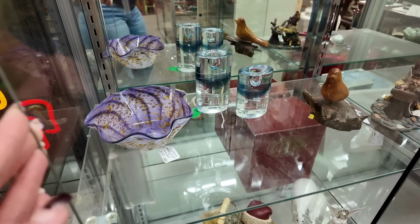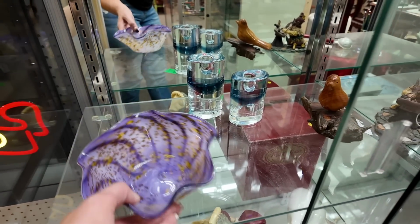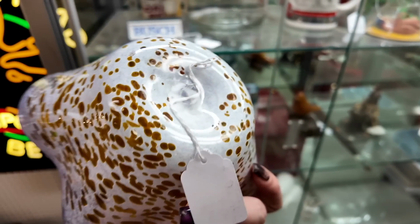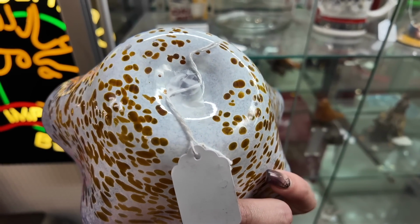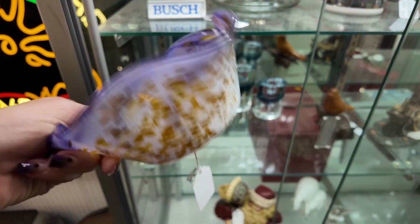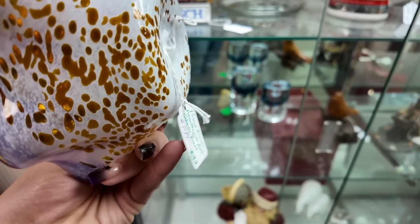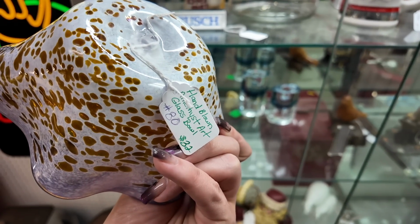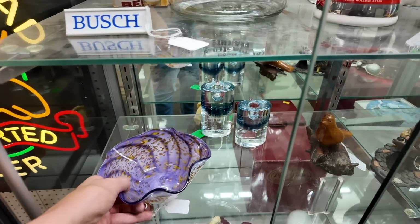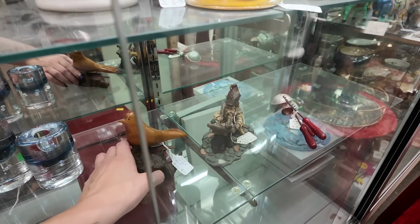There is a hand-blown bowl. Let's check that out. Surprised there's no markings on that because it's a really pretty piece. How much was it? Come on. So that is $32. I do want to check this bird over here. It's only $15.